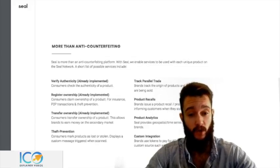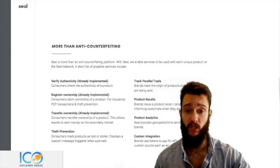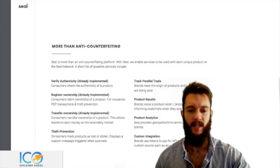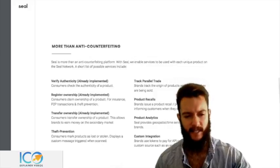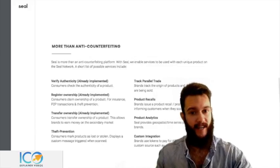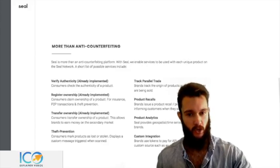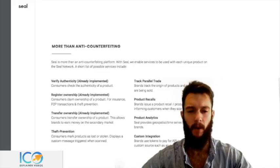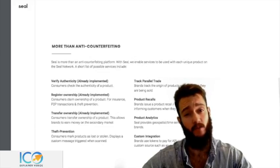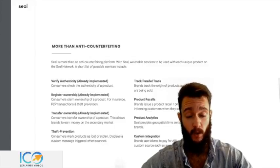So consumers transfer ownership of the product in the app, I presume. This allows brands to earn money on the secondary market. So there's a lot of theft prevention here, but it's not just theft prevention, it's also fraud prevention as well, preventing the dilution of secondary markets, so secondhand buying and selling of used goods, from being diluted by cheap forgeries and knockoffs. Going back to a few more of the use cases here, there's an interesting marketing implication where brands will be able to track where their secondhand items are being sold. It's going to be far more useful for companies to recall specific items and products as well.